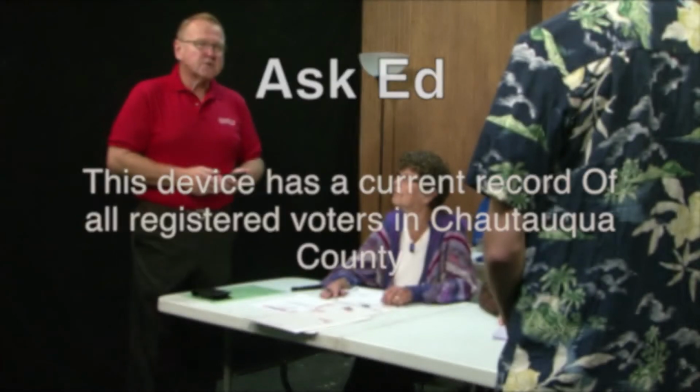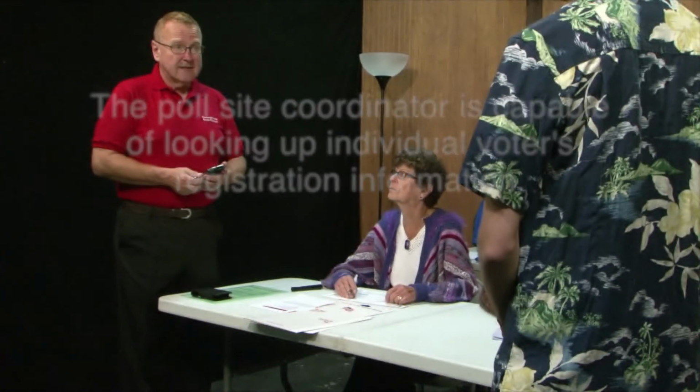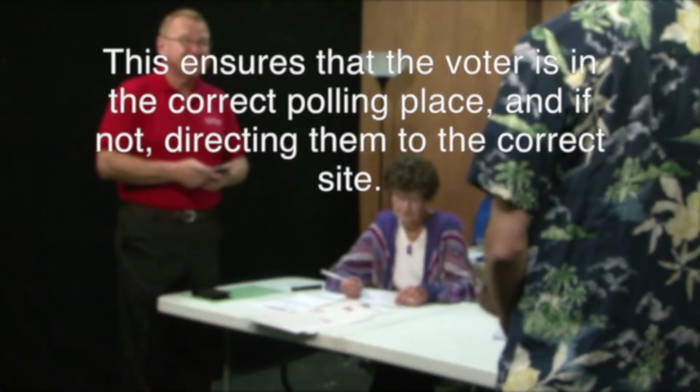Well, Jason, our records show that you are a registered voter, but unfortunately, you do not vote here. You belong at school number 4. So what the ladies will do is they'll give you a referral slip. You can go to that other polling place, and they'll take care of you there. All right. Thank you, Jason.